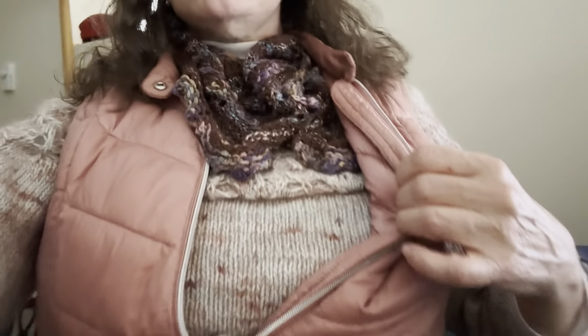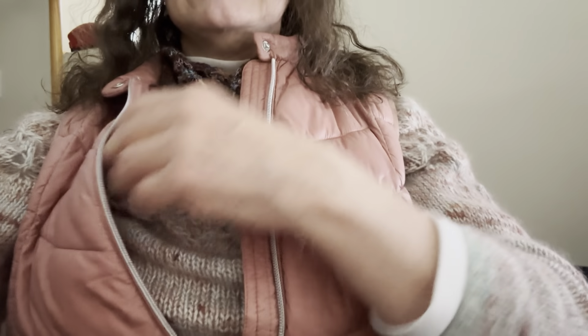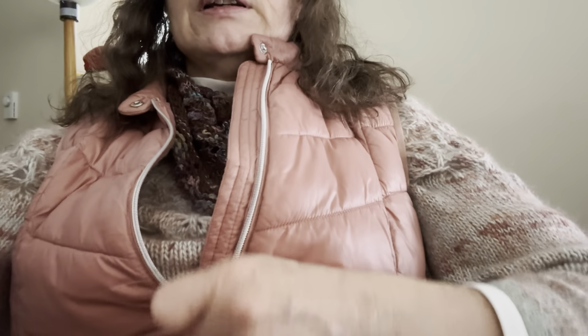I really like the sweater. It is cold, so that's why I have so many layers on. You can see a turtleneck, this vest, and the sweater. So very nice, cozy, warm. And that's all I have to say about that.